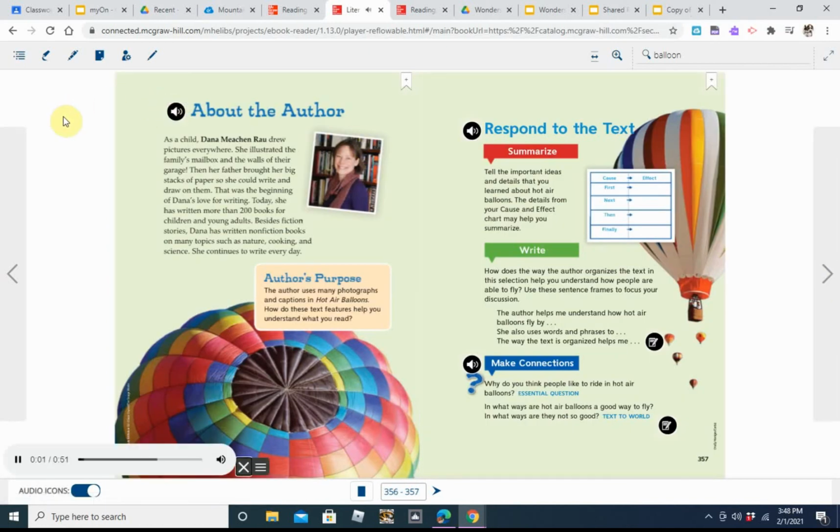About the author. As a child, Dana Meechan Rao drew pictures everywhere. She illustrated the family's mailbox and the walls of their garage. Then her father brought her big stacks of paper so she could write and draw on them. That was the beginning of Dana's love for writing.